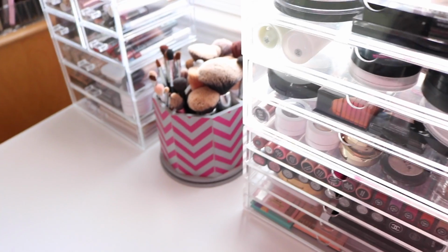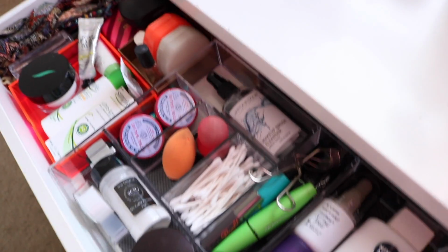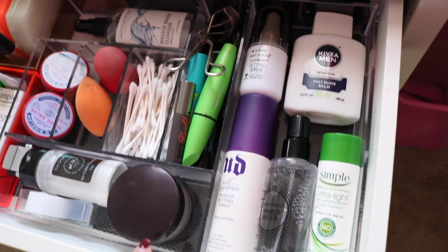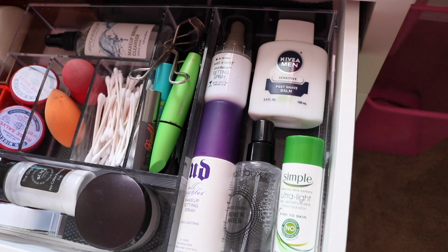So that is everything that is inside my acrylic organizers and everything that is on the top of my vanity. So now I'm going to be taking you guys on to the inside of my vanity. This drawer organizer, I believe, is from HomeGoods. You can totally find these in like storage in like HomeGoods, TJ Maxx, Marshalls.